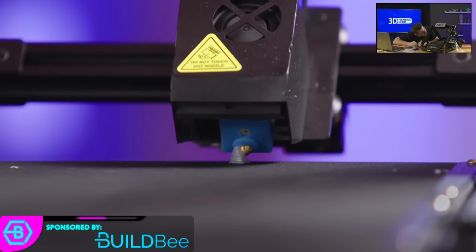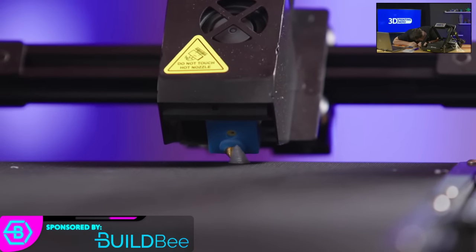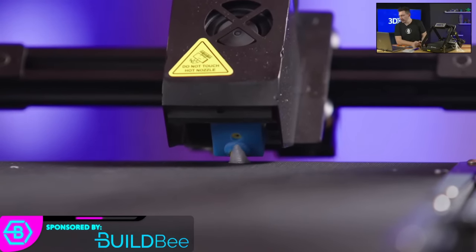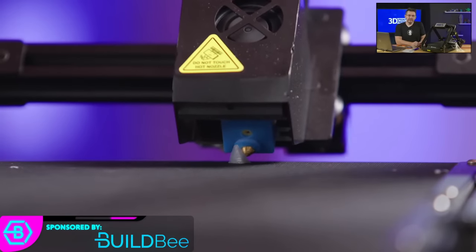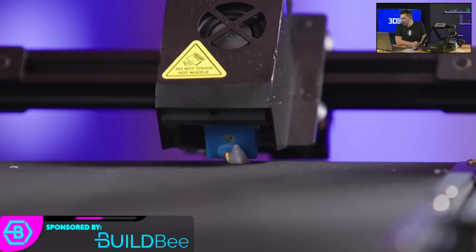See, it's kind of recovered. And if I look over here, it's making some headway. It's not the prettiest thing, but I mean, neither am I, and people like me, so I don't want to judge.